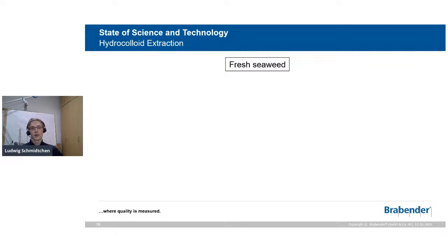There's not a single process to do this, so it's always depending on the seaweed and the hydrocolloid. I'm just showing you a very simplified process to give you an impression of what's needed. We are always starting with the fresh seaweed, which is getting an alkaline treatment. This alkaline treatment is necessary to break off the hydrocolloids from the cells so they are available and can be separated from the rest of the biomass.